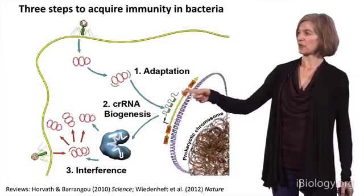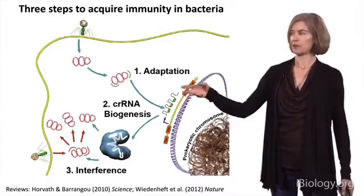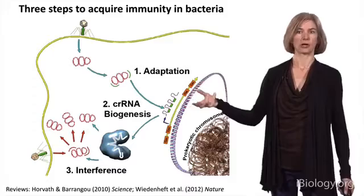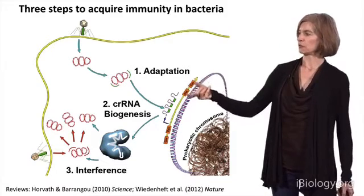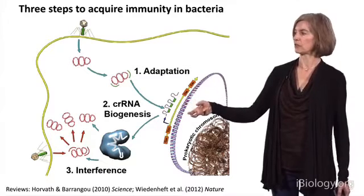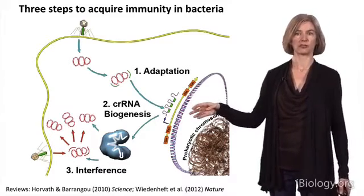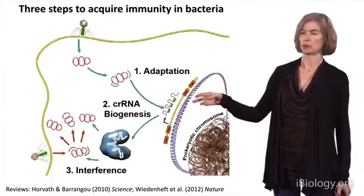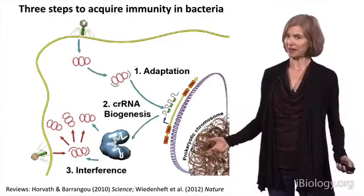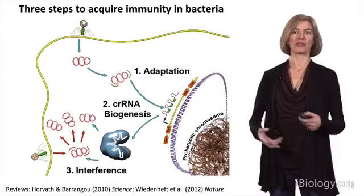And then in the second step, shown here as CRISPR RNA biogenesis, these CRISPR sequences are actually transcribed in the cell into pieces of RNA that are subsequently used together with proteins encoded by the Cas genes, these CRISPR-associated genes, to form interfering or interference complexes that can use the information in the form of these RNA molecules to base pair with matching sequences in viral DNA.